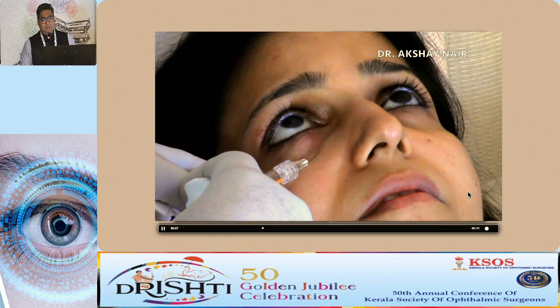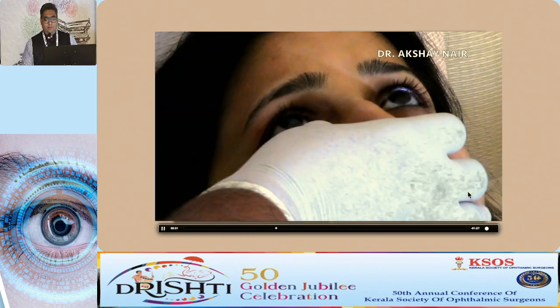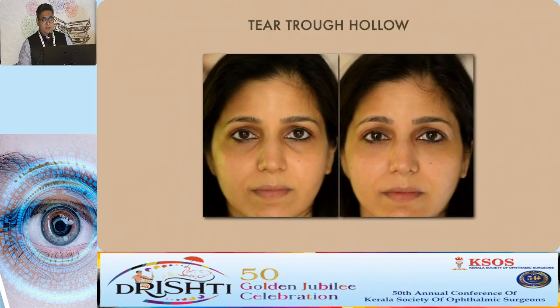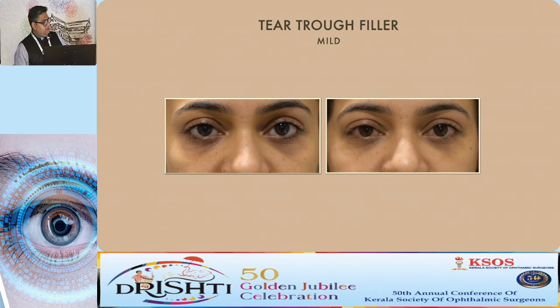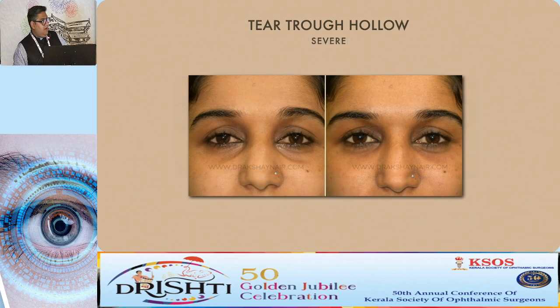It's a simple procedure that can be done in the OPD. As you can see, as long as you're away from major neurovascular bundles, it has a very good effect, and this is immediately post-procedure. You can see the difference. So patients who come to you with under eye hollows or under eye pigmentation have a solution, whether it is something very subtle, or a little moderate, or something very severe like this. Here we are able to treat the hollowing with the filler injections, but the pigmentation persists. For this pigmentation, you can send the patient to a dermatologist who can do carbon dioxide lasers.